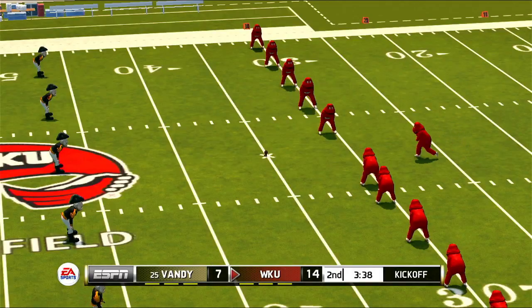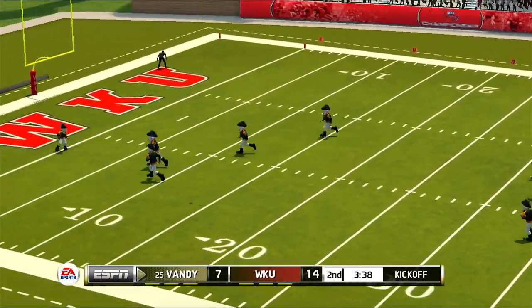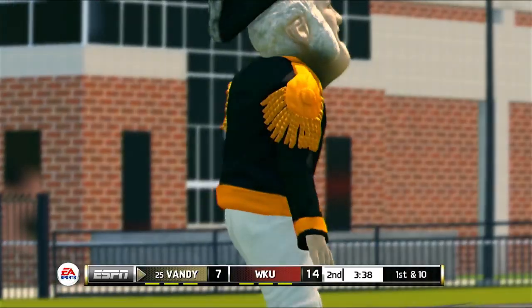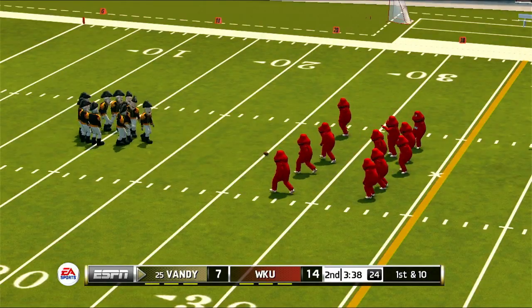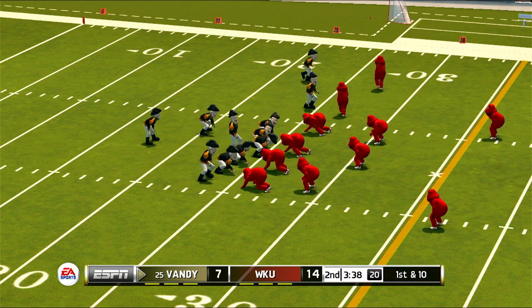Western Kentucky is lining up to kick this one off. Excellent kick. This one's going to be down in the end zone for a touchback. With one quarter down, I really haven't seen too much separation between these two squads. Might be neck and neck the whole way.